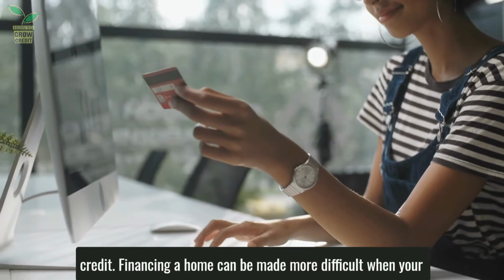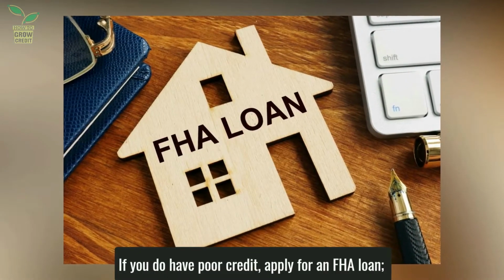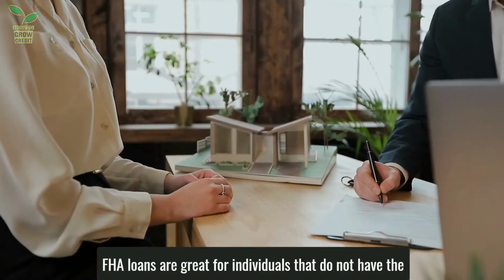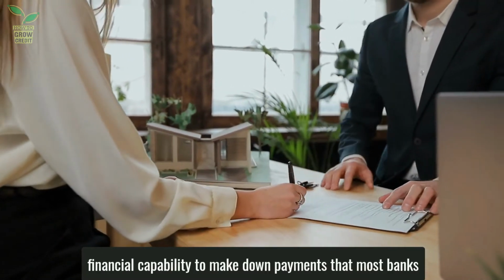Financing a home can be made more difficult when your credit score is low. If you do have poor credit, apply for an FHA loan. These loans are backed by the United States government. FHA loans are great for individuals that do not have the financial capability to make down payments that most banks require.